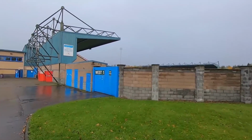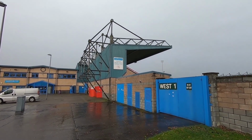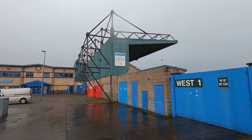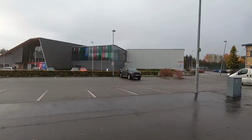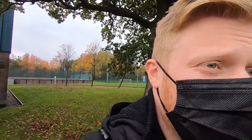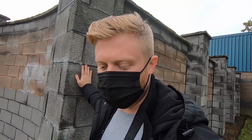So, stadium number 3 of the day. I hope you can see up there that little sign, the white one. It is the home of Stirling Albion, the Forthbank Performance Sports Centre Stadium, I believe. Yeah, anyway, I'm going to touch it anyway just to prove that I've been here. Stirling Albion. That is now number 22. Losing count now.